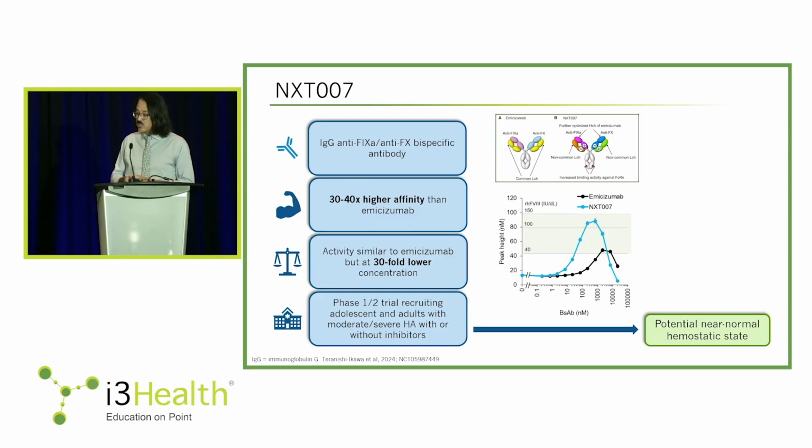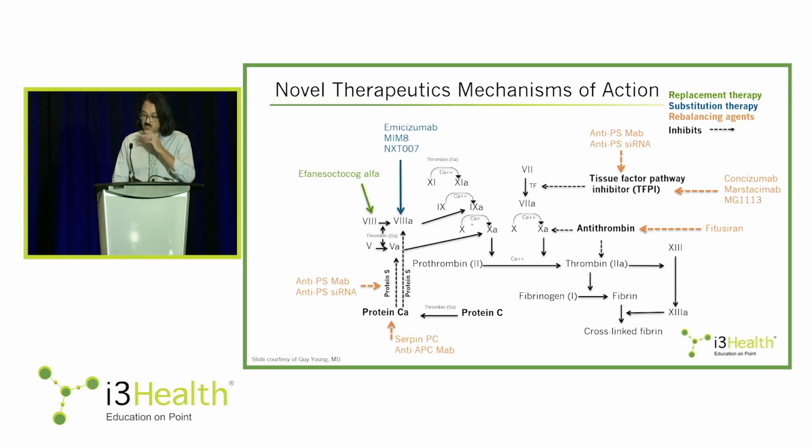And what's really interesting is that not only are they achieving a near normal state, they're really trying to achieve a normal state. And so they're toeing the line between a near normal and normal hemostatic state. They were able to demonstrate this in a monkey model, in which these animals had essentially a non-hemophilia state. So there's very limited data on this. It's still early trials. The studies are being conducted by Roche. And so you'll hear more about this, particularly early next year.